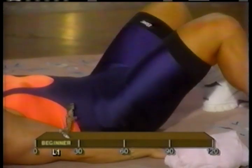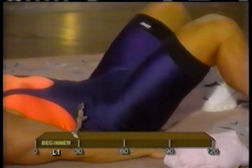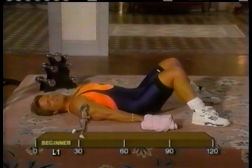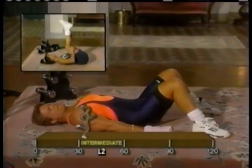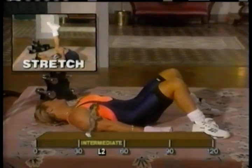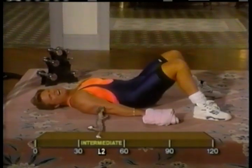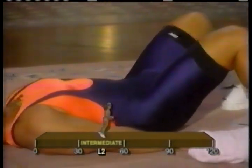You can do it. If you don't squeeze your buns, nobody else will. Come on. Squeeze it. Tighter. Firmer. Level one, you're out of here. Squeeze. Come on. Get into the music. Fun time. Time for you.